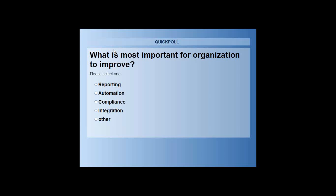All right, so I have the poll up, Paul, and again, like you said, one answer, but what's the most important thing for your organization to improve? A lot of folks look at reporting. There's a lot of automation that's available today that wasn't before, so that's something that organizations are clamoring for. Compliance, we do have a lot of government contractors who use systems that are not compliant, and that's something that would certainly improve the company. Integration with other systems, and again, others. We can't think of everything, but we do have quite a bit coming in.